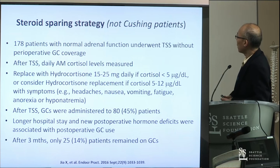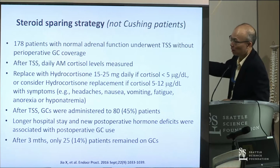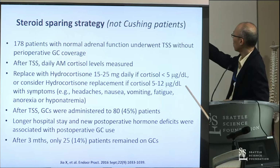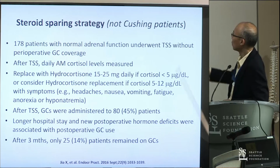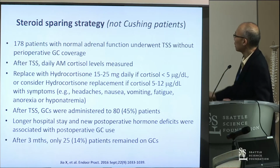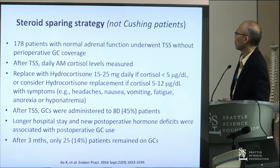We don't typically like to give them steroids for surgery, and I know, like I said earlier, some places do. The reason is there's some suggestion that they actually do prolong hospitalization. This is a study from Stanford, where they looked retrospectively at patients after surgery and measured their post-op cortisol levels. If their morning cortisol was less than 5, they would put them on hydrocortisone. If it was between 5 and 12 with symptoms, they would still put them on hydrocortisone. Everybody else, they didn't. So the point is, we generally don't like to put them on hydrocortisone if we can avoid it, because it increases their hospitalization.